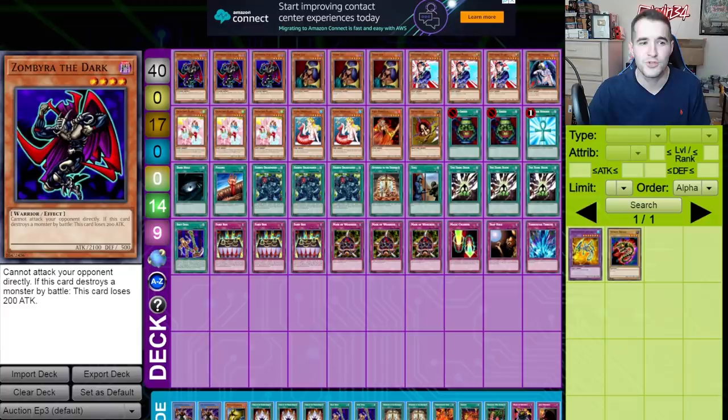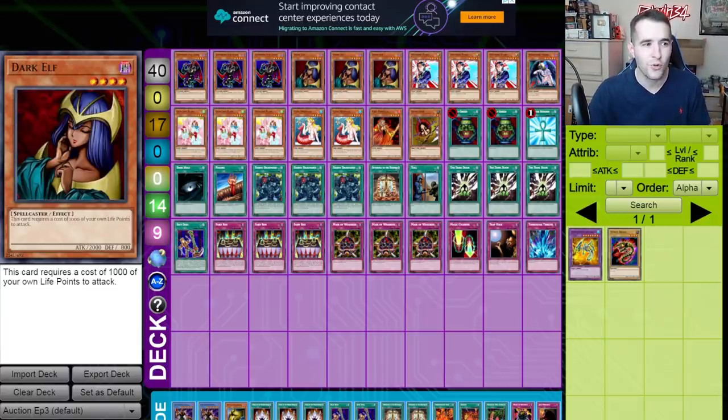3 Zombyra. He's super strong, 2,100. It doesn't have a downside until you destroy something. So it's pretty good. It's not a bad card for sure. Dark Elf is very good as well. We do have to pay life points to attack. So it's kind of like an attack position defender almost, unless we need to attack.